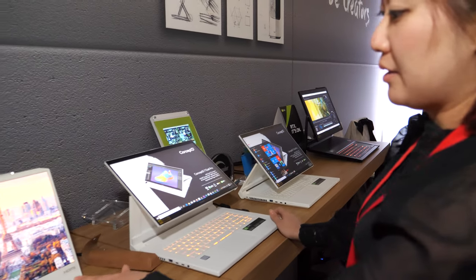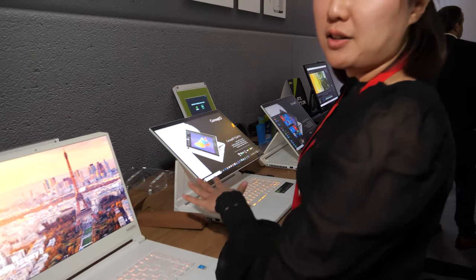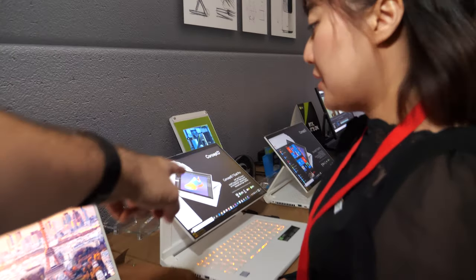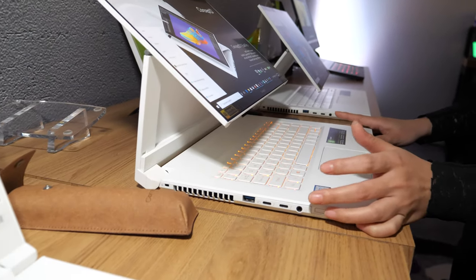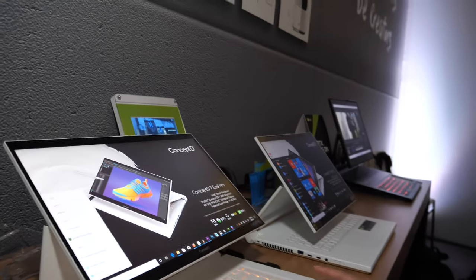This is a different form factor. This is a clamshell. But these two are the same. Exactly the same. The battery life is long? Yeah, the battery life is long.